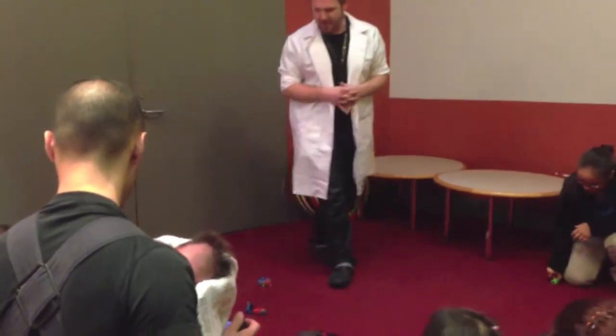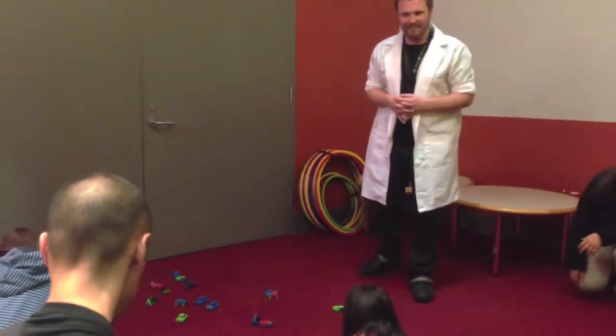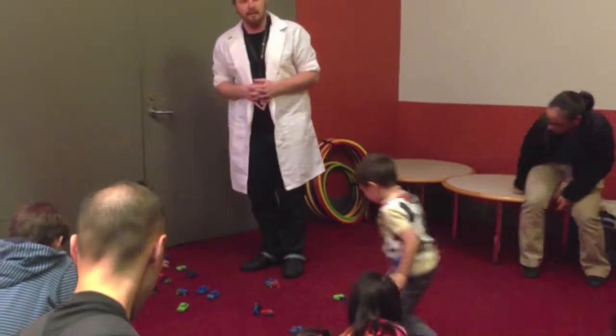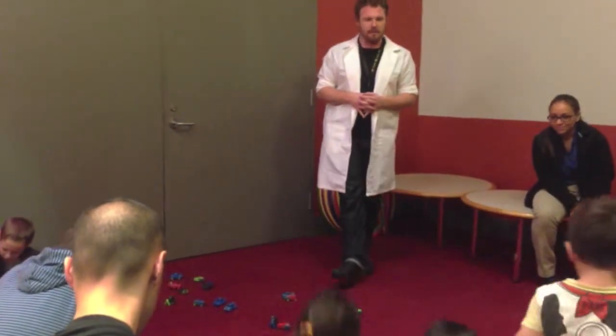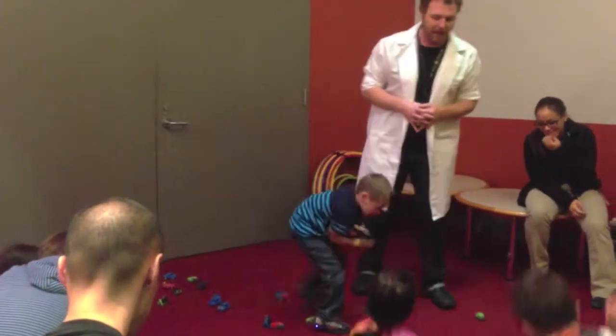There we go. A little fender bender there. Oh, quick fender bender. Ooh, a race. Red versus green. Let's see how much energy it has. Who has more energy? The red car or the green car? Coming to the home stretch. Oh, they're neck and neck. Oh, looks like the red car won. Just by a nose.